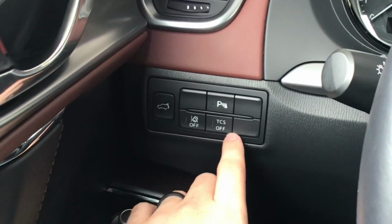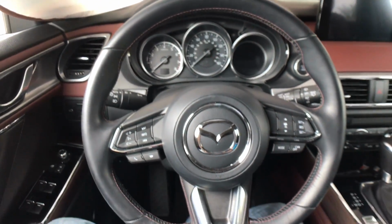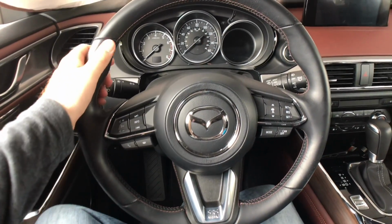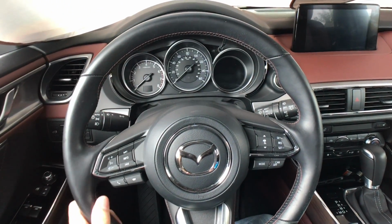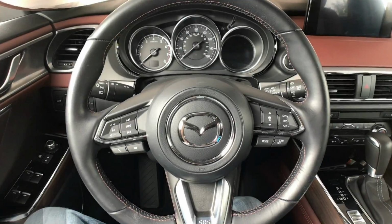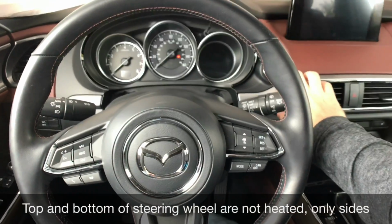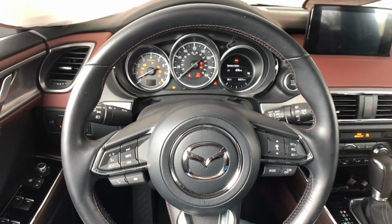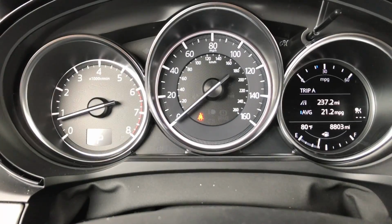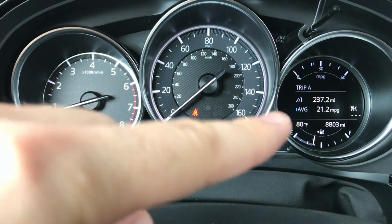Starting out right over here, you can open up your trunk, you can do your lane departure, your traction control, parking sonar buttons right there. And then the steering wheel is a nice leather wrapped steering wheel. I do find it comfortable to hold on to, and the Signature actually gets you special stitching on it as well. On the GT, you will have a heated steering wheel. The button is right over here. But let's go ahead and start this up. Push the button right there. Taking a look at Mazda's gauge cluster, it's basic analog over here, that is digital over there.